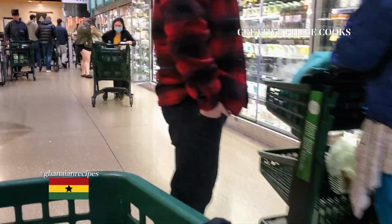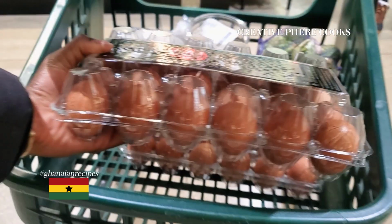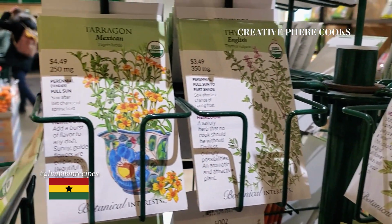Next, I'm going to get a crate of eggs. I'm slowly easing my way into eating eggs. I try to eat it maybe once every other day.